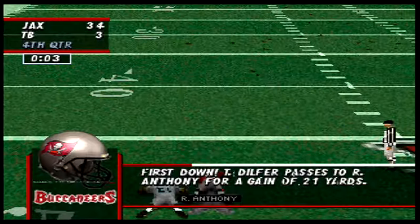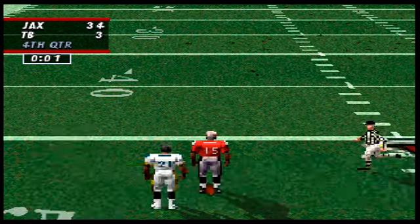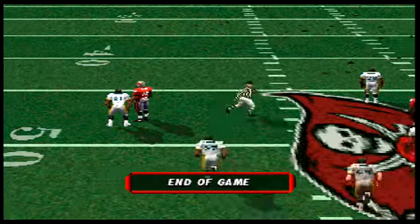If you're not going to jam him and knock him off his pass pattern, then you better get in position to knock the ball down.